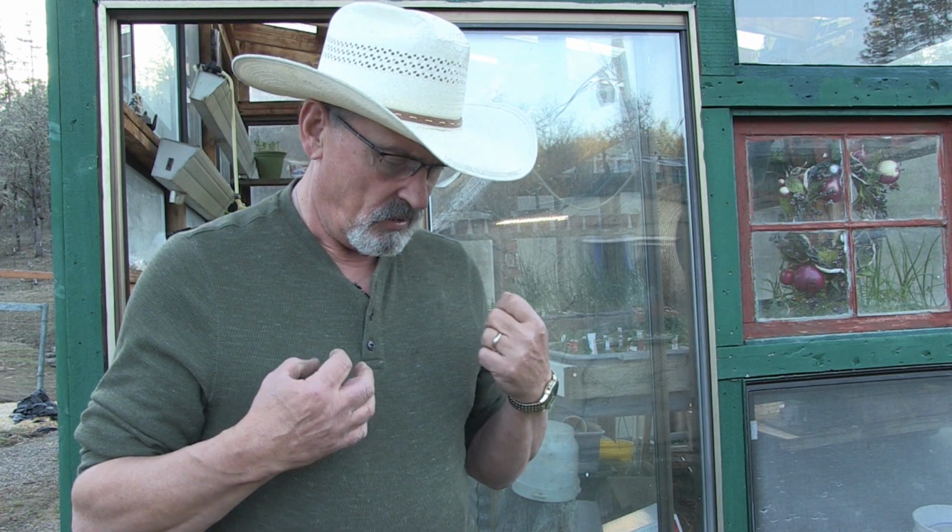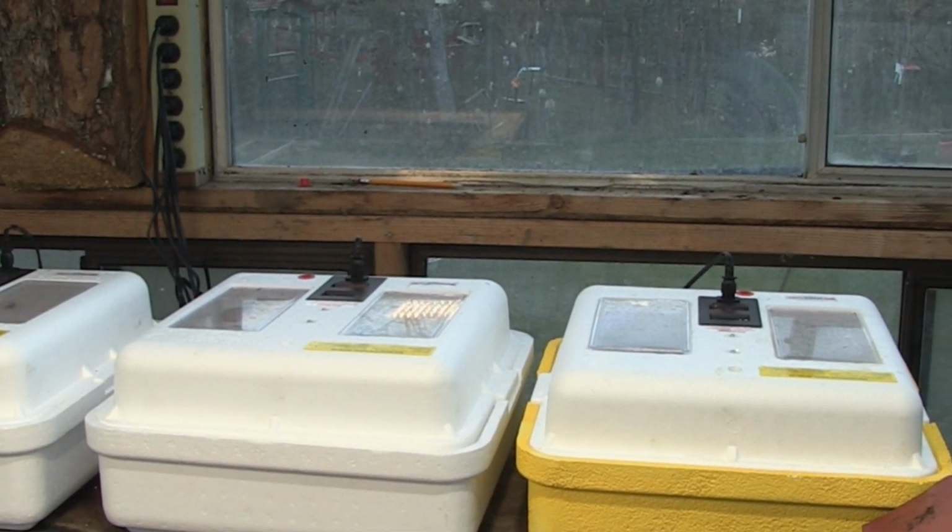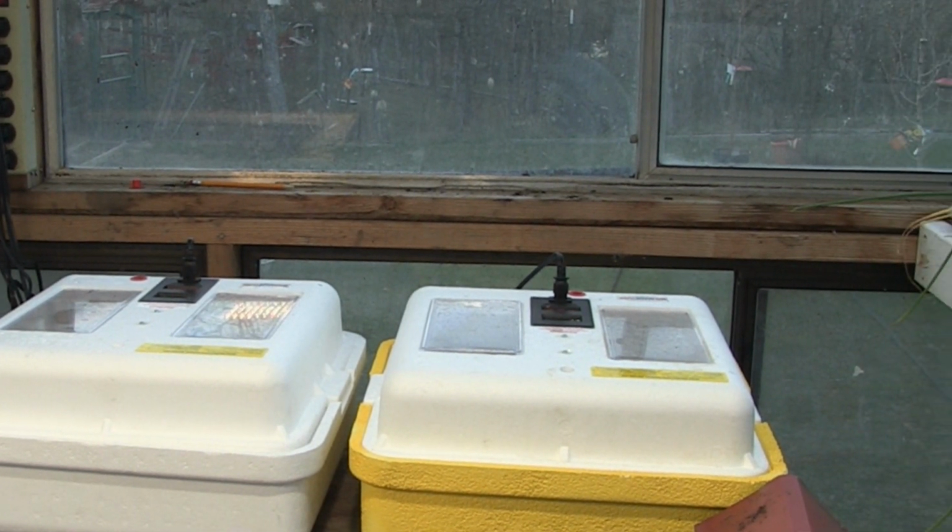I set up my egg incubators in the greenhouse because I felt it was a nice controlled environment with the heater in here. And these newer incubators that I purchased tend to be really doing the job good because I just got home from work, checked on my incubators, and now we have pipping. Let me take you inside and show you what pipping is.